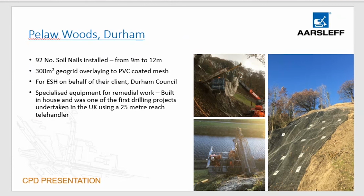Bottom left gives you an idea of more of the challenges that we faced on this particular job with the watercourse at the bottom. So again, air flush would have been preferable here. Water flush would not have been ideal and caused quite a potential problem should it reach the watercourse. So the management of this particular job was quite critical that there was no materials entering that watercourse. Not a huge amount of work, only 92 nails, but very difficult in terms of delivery.